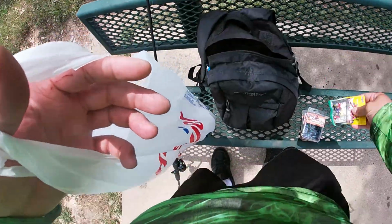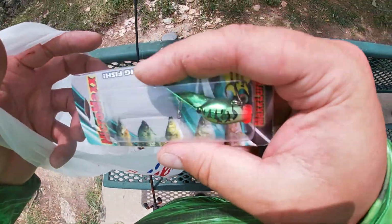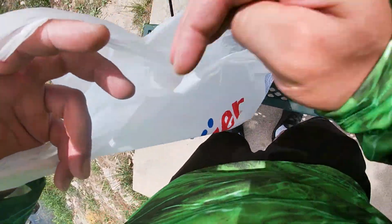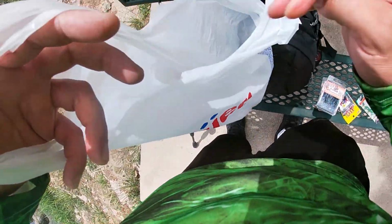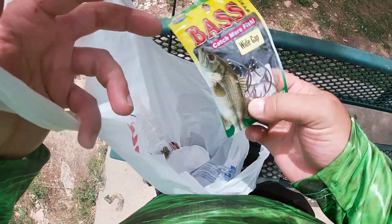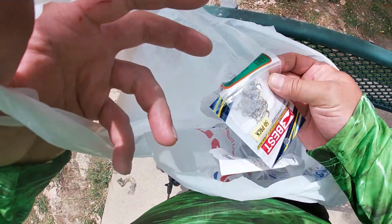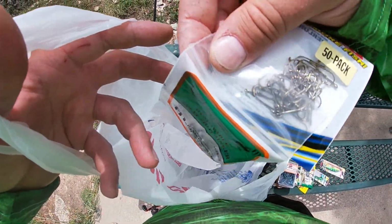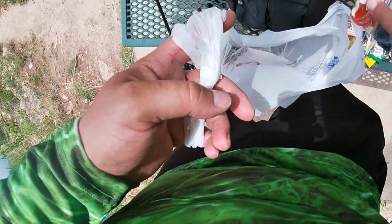Some jigs to go with those grubs. This weird little crankbait. This cool jerkbait, which is what we're gonna toss on now. Wide gaps. And just some sinkers and small hooks because it was a 50 pack and I couldn't beat that because those are perfect for bluegill. So that's all that I picked up.